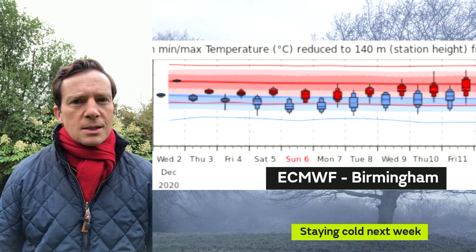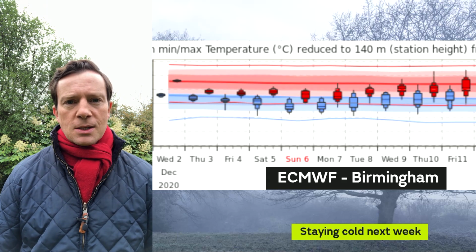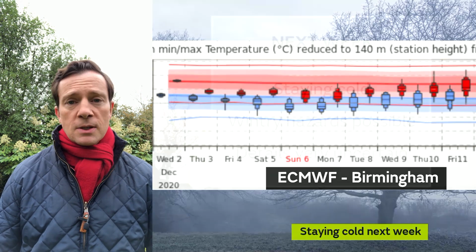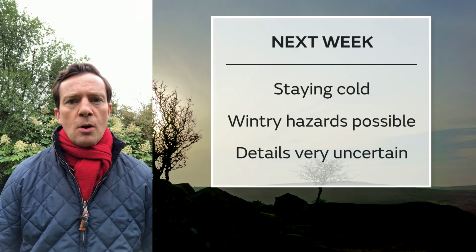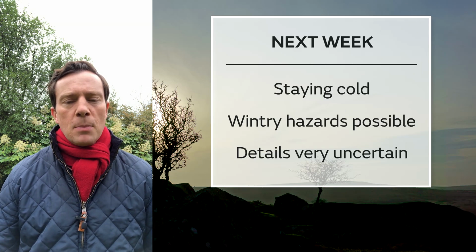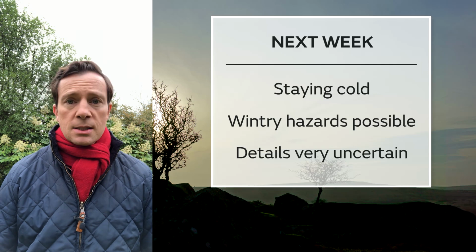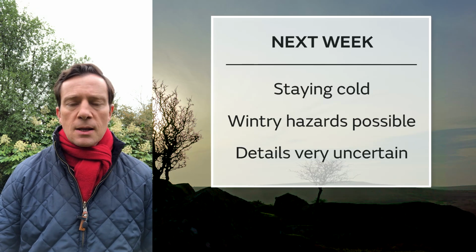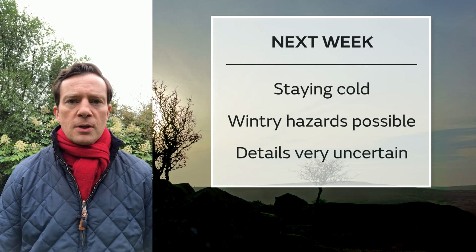Perhaps a hint of an uptick towards the end of next week, but most of next week looking like staying on the cold side. There's a lot of uncertainty through the weekend and beyond. So details for next week, well, we're not going to know those until much closer to the time. But it does stay on the cold side, which means a continued risk of wintry hazards, frost, ice, and the potential for further sleet and snow.